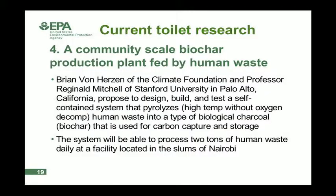So they're looking at modifying this existing system so it's even more user-friendly and is accepted. Another biochar type of one, in this case, it's done at a community level.